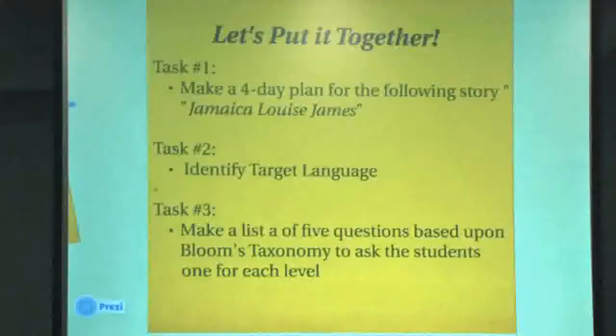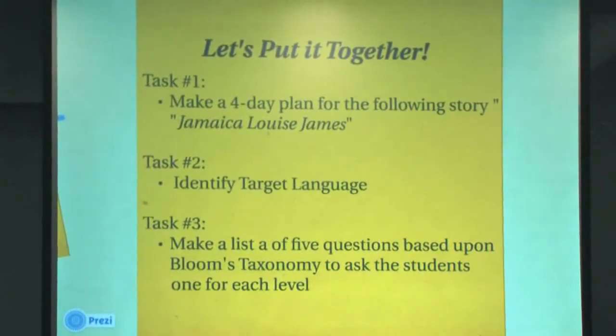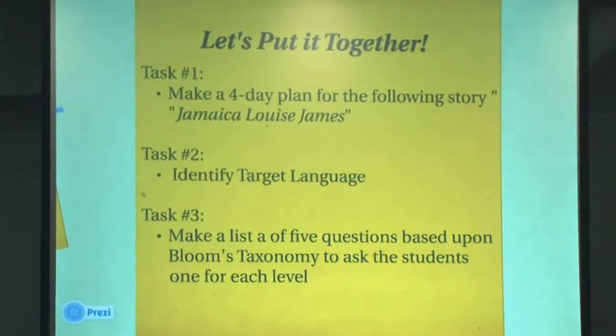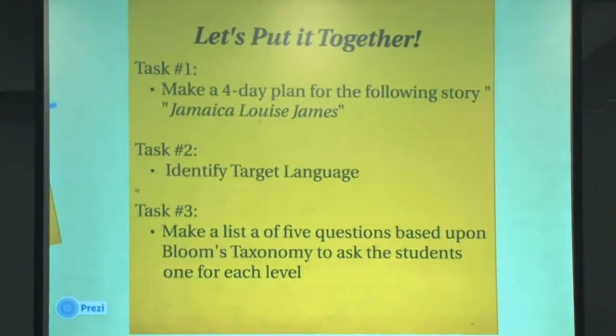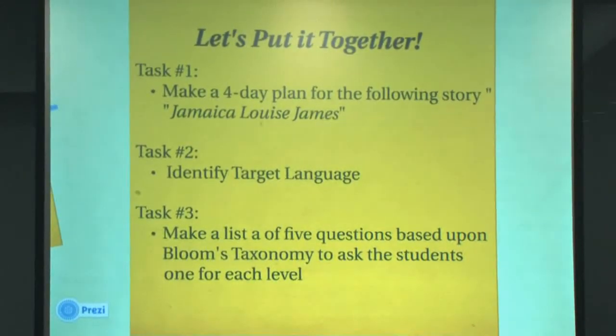I want you to identify target language, okay? Types of vocabulary you will introduce for every lesson. I want you to expose them to new vocabulary. Now, the third task is try to think of 5 questions. One for each level of Bloom's Taxonomy.